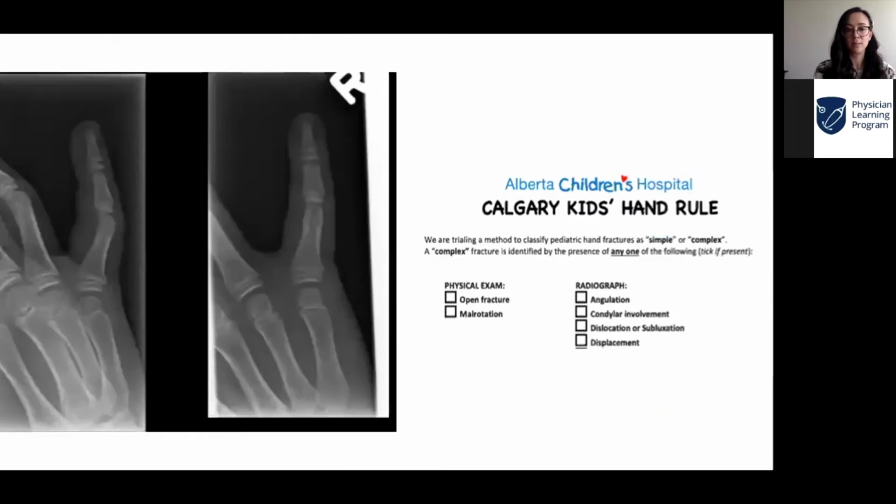So our next example is shown here with an oblique and AP x-ray of the right little finger. And here I've pointed out the fracture again. So this is a Salter-Harris 2 buckle fracture of the right 5th proximal phalanx.